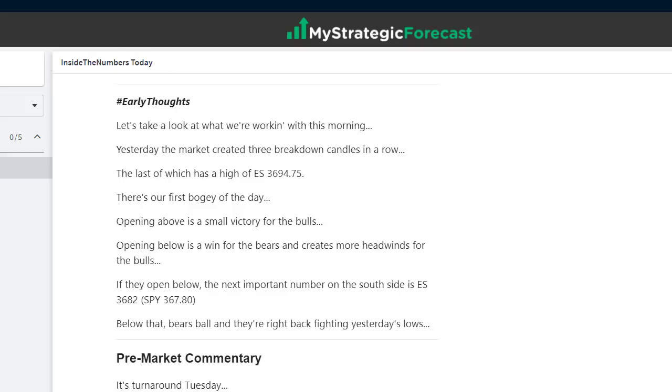If they open below, the next important number on the south side is ES 3682. I also want to mention 367.80. Remember that from yesterday and beyond. Below that, the bears are in control, and they're right back fighting yesterday's lows. So you have a pre-market schematic. It's important you show up in uniform, ready to go. Don't forget to take your pre-game warm-ups.